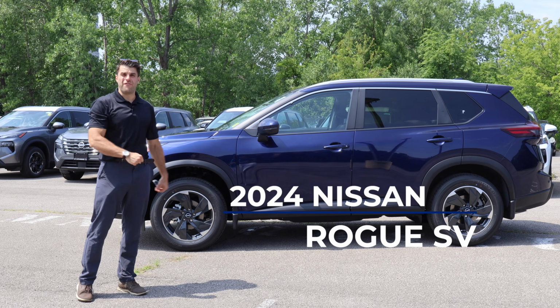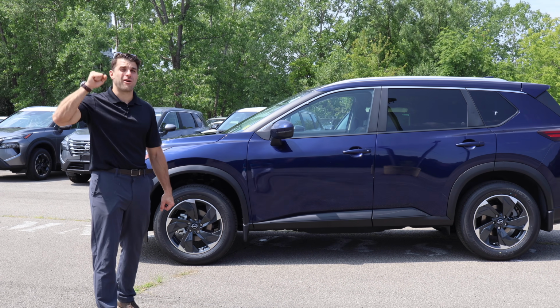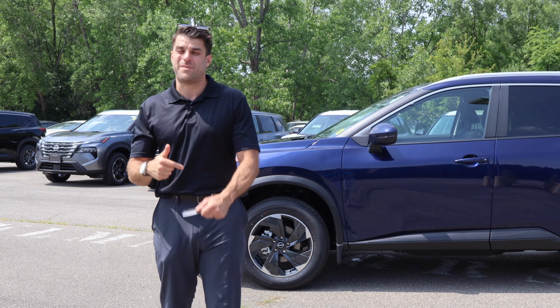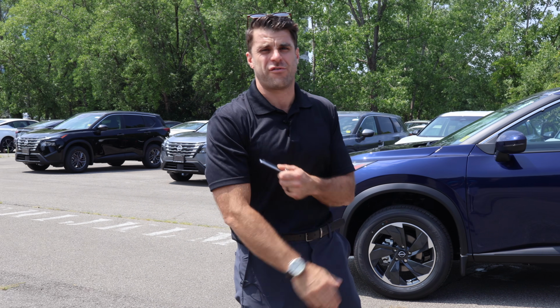Today I'm with the 2024 Nissan Rogue, and here are some features that the dealership didn't show you that are going to make your driving experience a lot easier and less stressful.